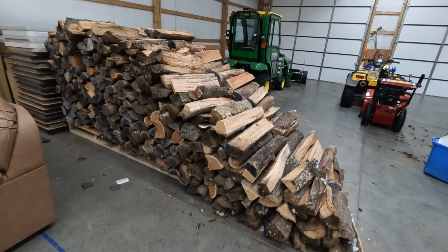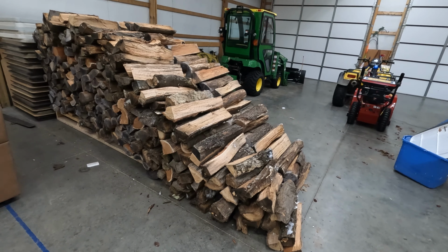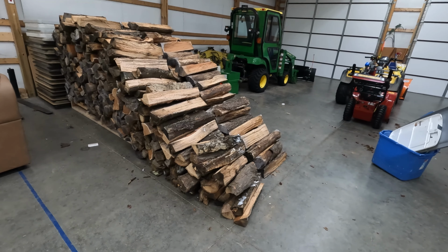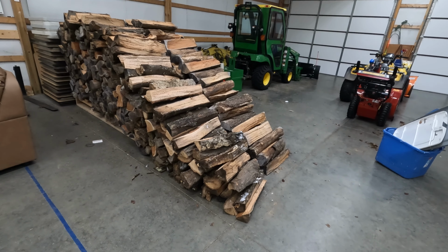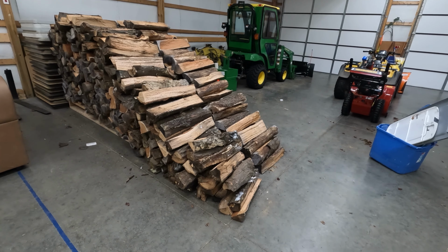So great that I was able to get this. This was $150 for this 1+ cord of great oak firewood. So hopefully this will get us through the rest of this year and the start of next year. Then we'll have that cherry, and we've got to do a lot of cutting and splitting in the spring to get caught up with supply that can season for future years.